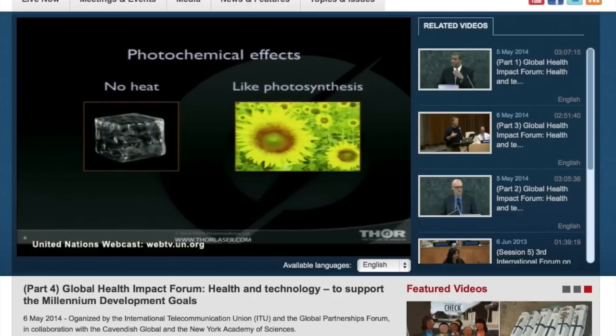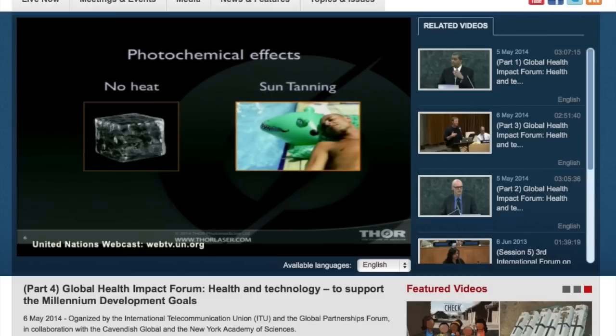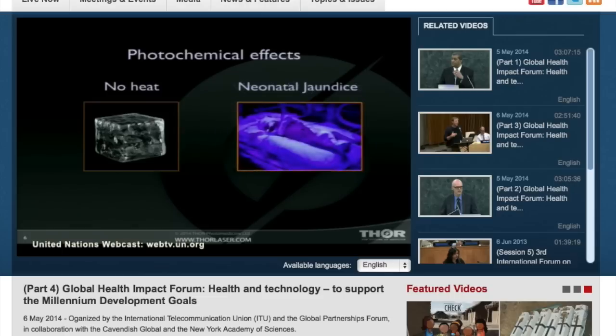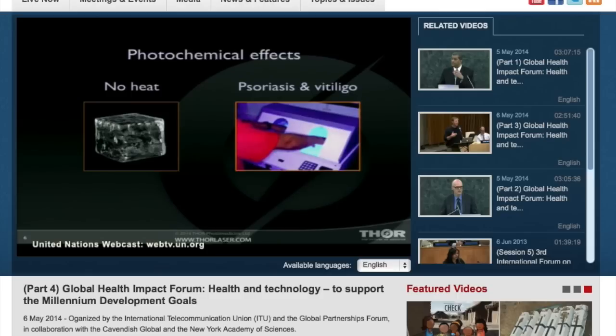How does it do this? Well, we'll get to that in a minute. Let's start by saying it's not a heat therapy. It's more like photosynthesis in plants because humans will photosynthesize. So, you know, when you go out in the sun, you change color. We use light to help synthesize vitamin D. They might use blue light on neonatal jaundice. A dermatologist might use ultraviolet light on psoriasis and vitiligo. So you shouldn't be surprised if light has some other effects on the body.